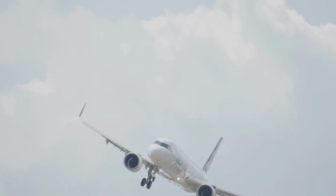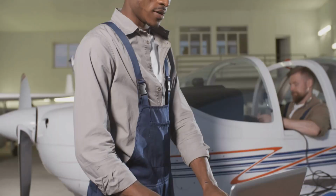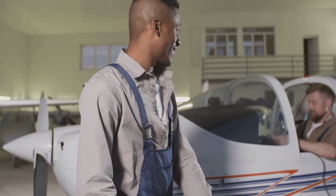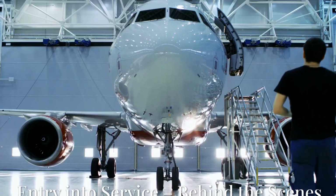Let's begin with the aircraft lifecycle. Every aircraft, from a supply chain perspective, goes through three major phases: entry into service, in-service operations, and retirement.